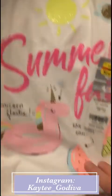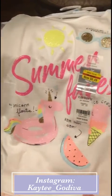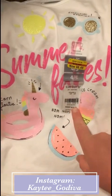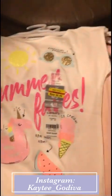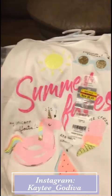It says summer faves, and it had the unicorn floaty, so she's into unicorns. She liked the watermelon and the ice cream on it too. This was originally $18, 60% off. We got it for $6.49. So that's all the clothes we got for her for now. We're still thinking about birthday presents. This was just because my baby girl needed clothes, birthday party clothes, just clothes in general. My kid's growing, like I said, like a weed, so she needed a little extra stuff.